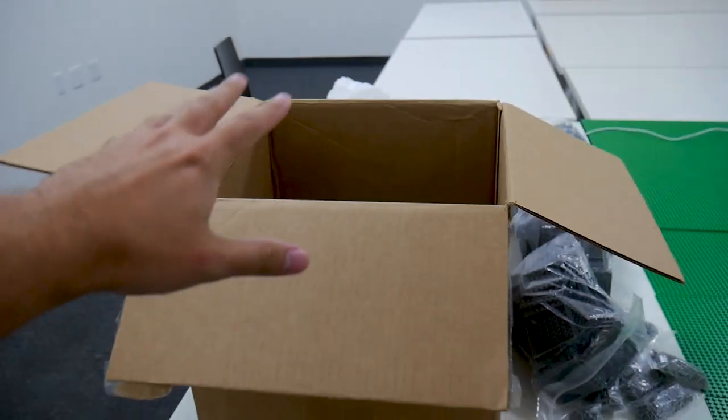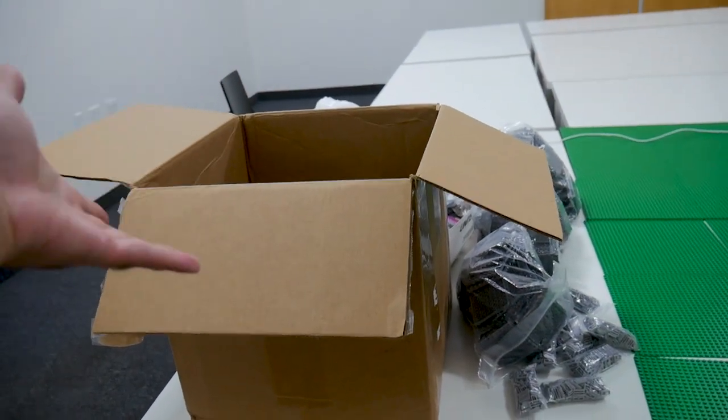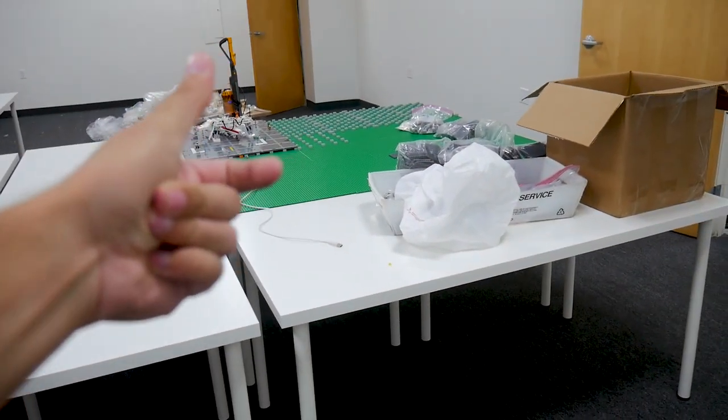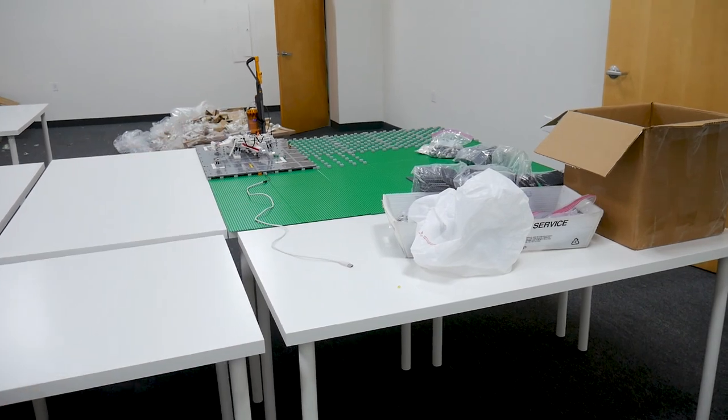We need probably 3 more, 5, 6, 10 more boxes of these. This whole thing will just be a Star Wars Rebel base. That's one cool thing, I think, and I hope you're gonna like it.